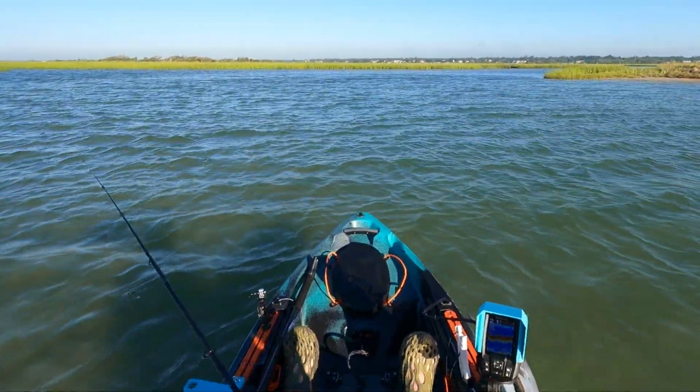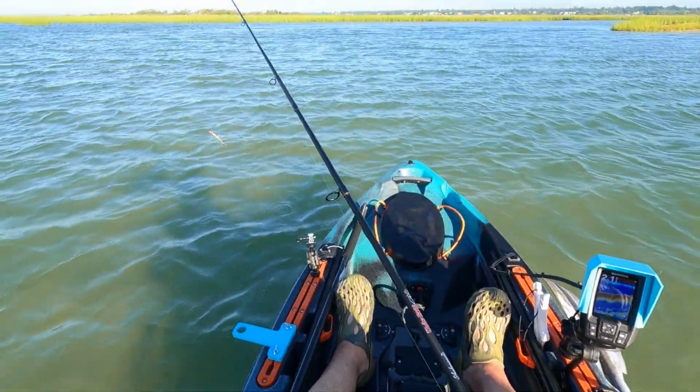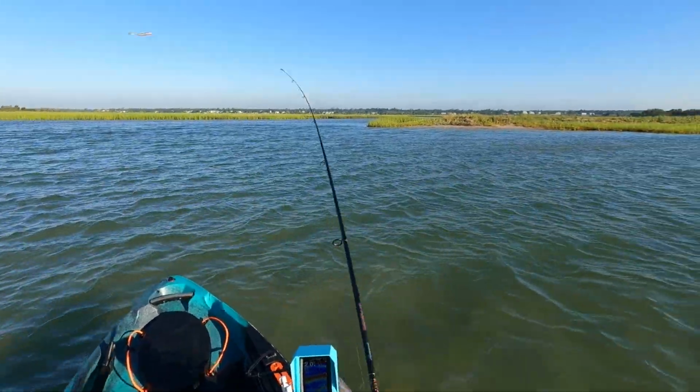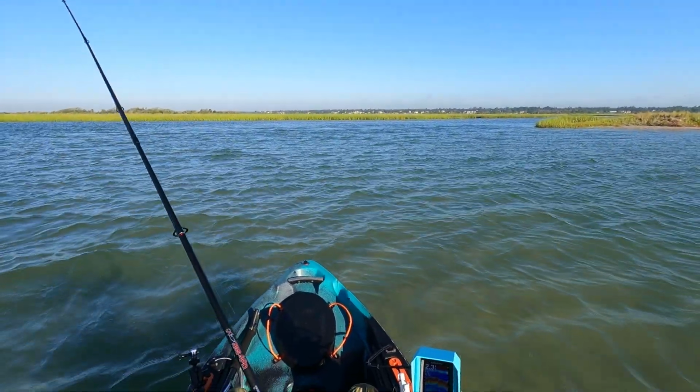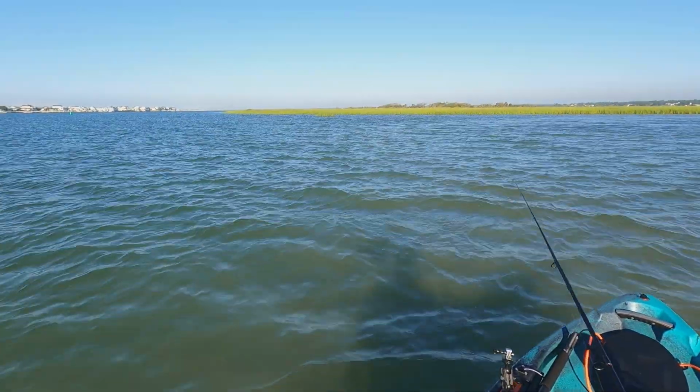What we're doing here, we're going to fish the mouth of this little creek because the tide's falling. Something laying an ambush out here, waiting for something to eat.